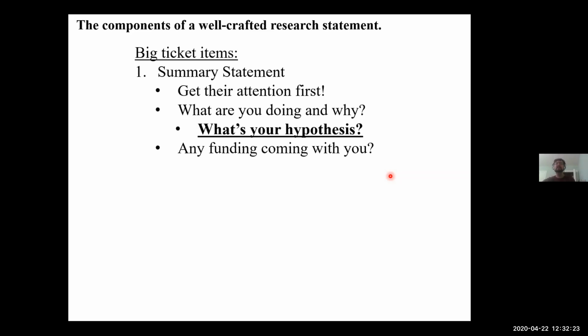Okay. So there are some components, I would argue, of a well-crafted research statement. So again, some big ticket items. Most likely, you should have some kind of summary opening statement. Could be a paragraph, could be a couple sentences, but you need to get their attention, and you need to get their attention quick. So think of an NSF project summary page or an NIH specific aims page for grants. And if you haven't written those types of things before, I highly recommend you take a look online at resources on how to write a specific aims page for an NIH grant, or how to write a project summary page for an NSF grant. Amazing tips there on how to say a lot with little space, and that's exactly what you need to do for your research statement.